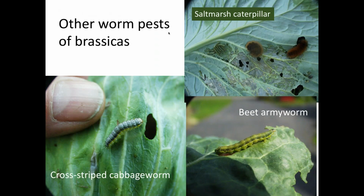this kind of damage. There are some other potentially troublesome or serious pests in brassicas, and here are three that we sometimes see. These can be uncommon to common depending on the year. I know cross-striped cabbage worm has been more of a problem recently. Beet armyworm we saw quite a bit of last year, but I don't often see it.